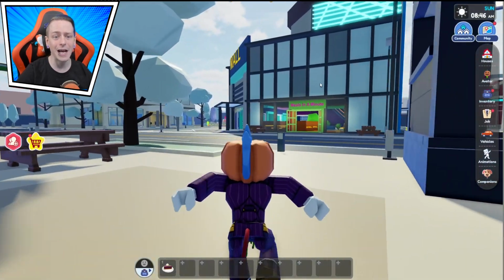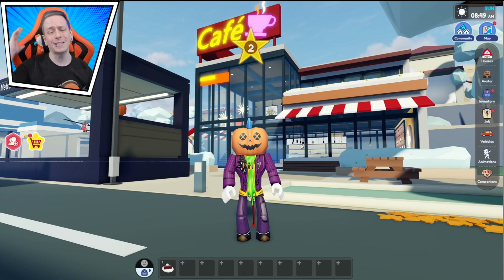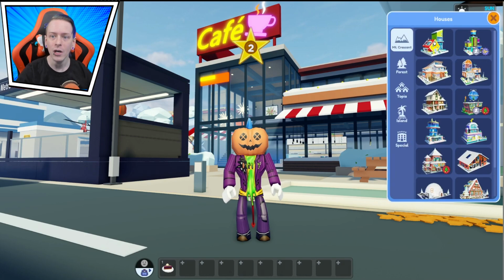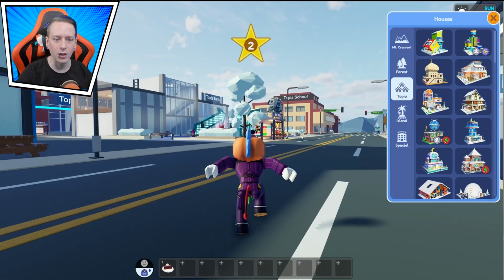So we're here today on Livetopia to look at a brand new house and check out its secret inside as well. Yeah, you heard me right. There's a secret inside and we're going to be checking it out right now. So this is the new house right here. It's kind of a square triangle thing going. But we have the Topia Plaza, which we're going to load it in.